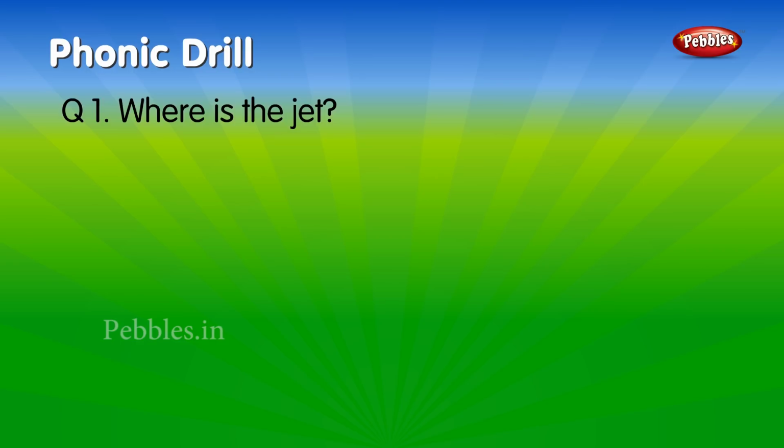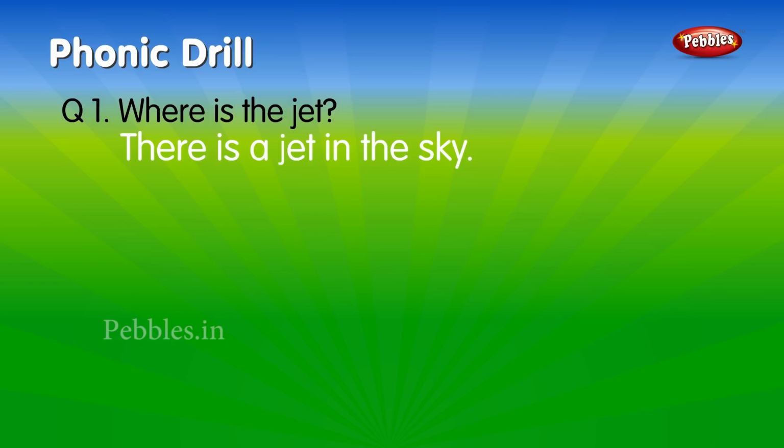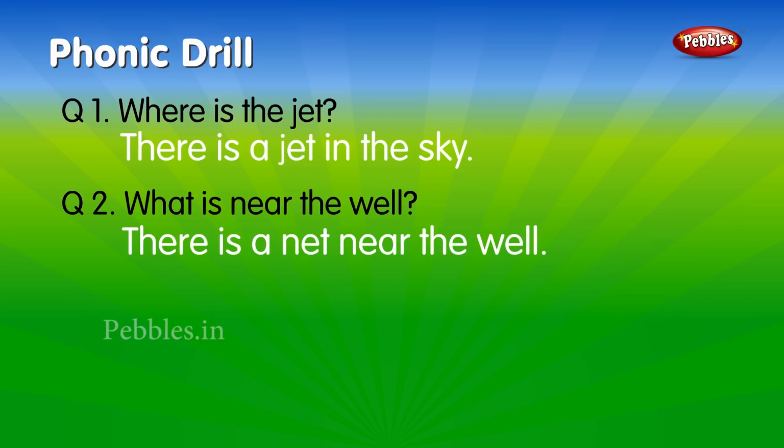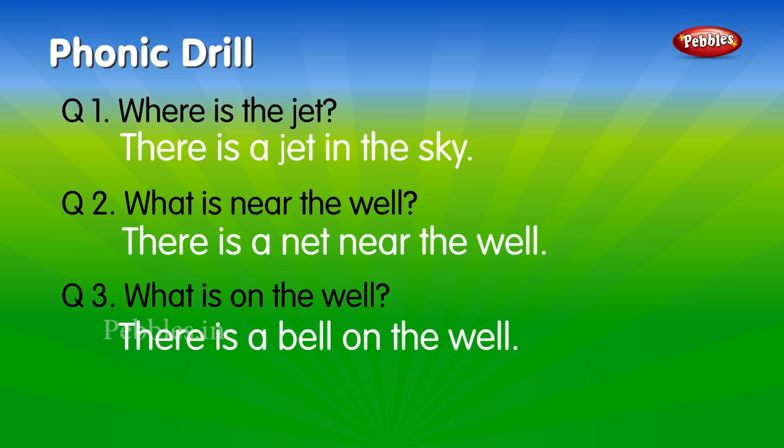Question number 1. Where is the jet? There is a jet in the sky. Question number 2. What is near the well? There is a net near the well. Question number 3. What is on the well? There is a bell on the well.